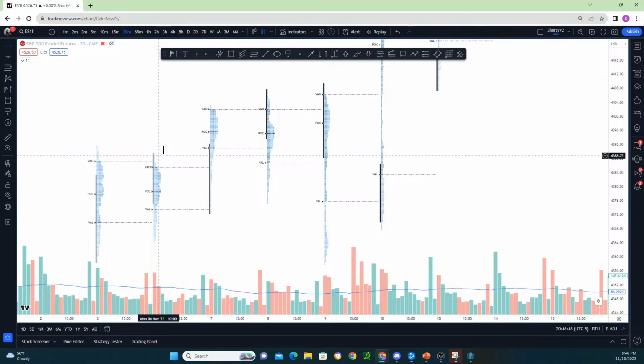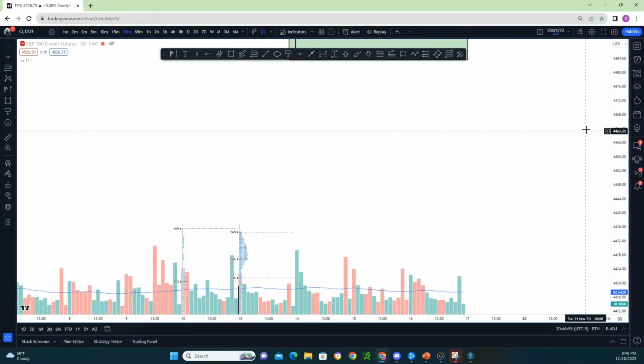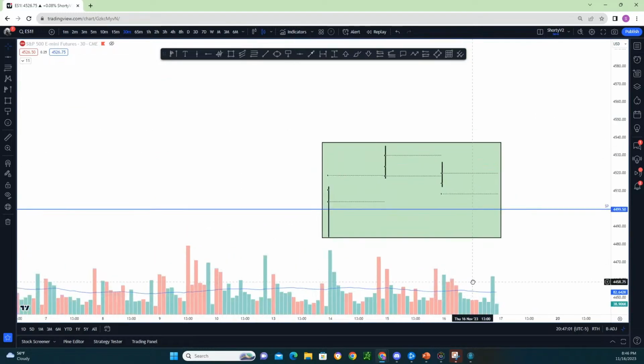Yeah. So you see you had 1, 2, 3, 4. I counted this as a 5-day balance, and then on day 6 we cracked it. So now we're in a 3-day balance here, and obviously we have a major gap over it, right?